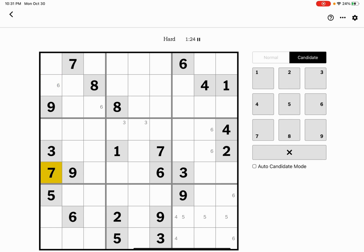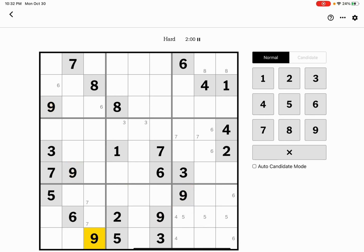Okay, how about candidates for 7? Between these two, we know that 7 is one of these in this column. And unfortunately, right now, that's all we've got for our 7s. How about candidates for 8s? Not a lot for 8 either. And how about candidates for 9? And now, between this one and this one, here and here, we know 9 is in this corner.